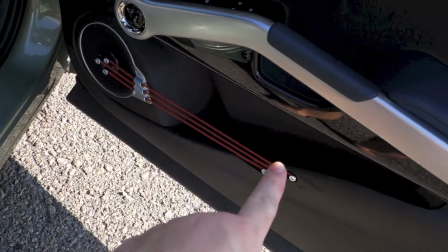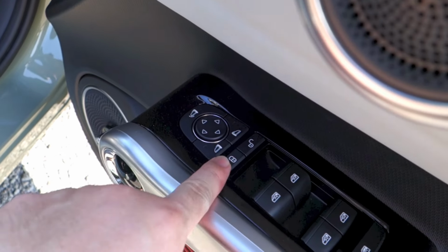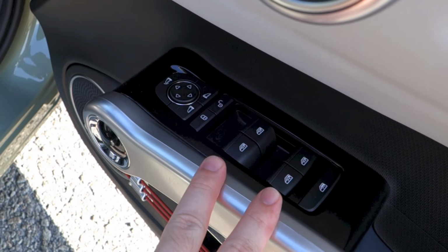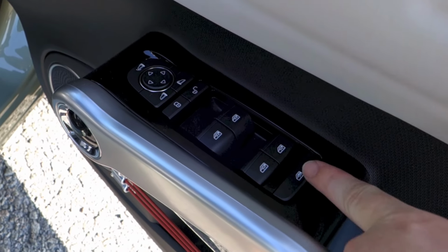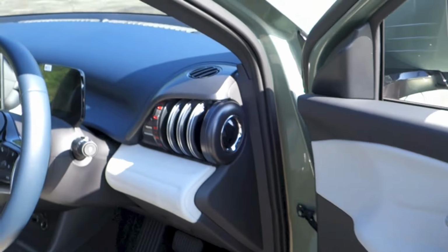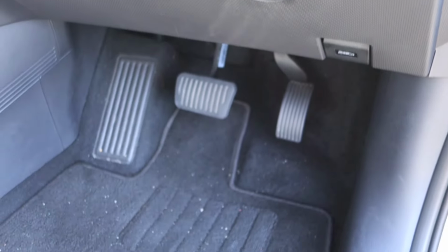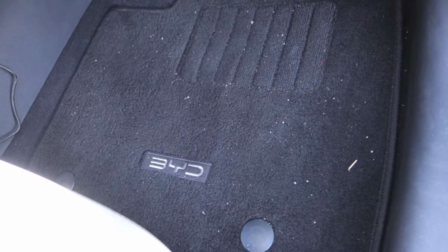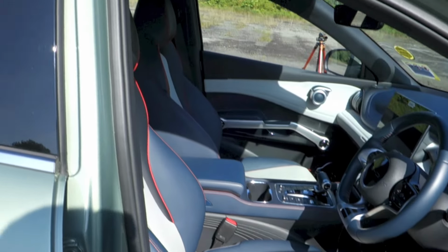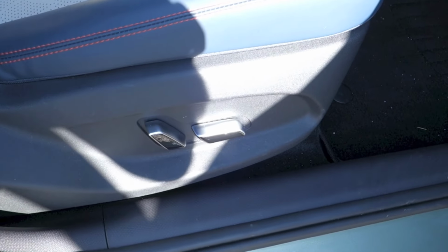Speaker, storage, mirror controls, central locking, window controls. All of the windows in this car are powered, and all of them do have a full automatic function in both directions. Window lock. BYD floor mats. And the driver's seat in this Atto 3 Standard Range does get full powered adjustments. All of the controls are located right down there.